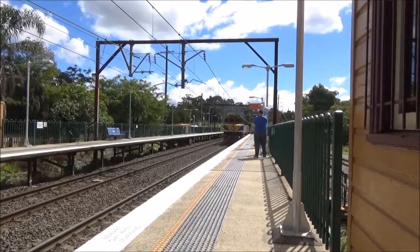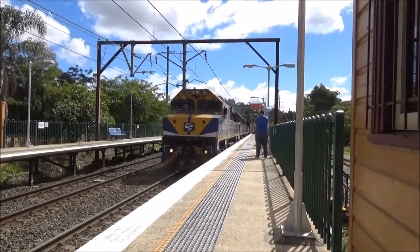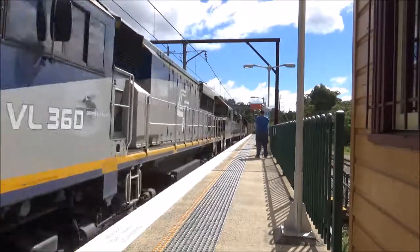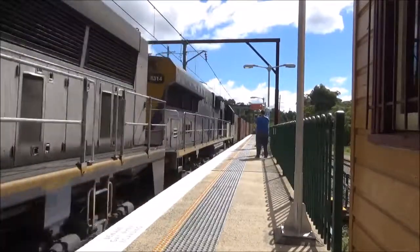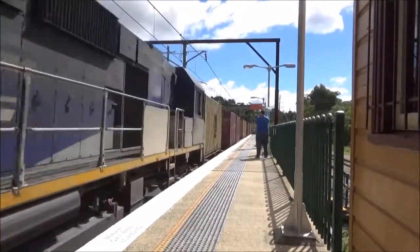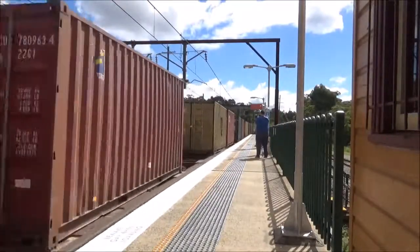Passing platform number 1. VL360 is the lead from the road, so to speak. And CM3314 West Coast.